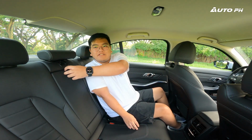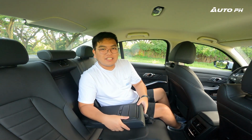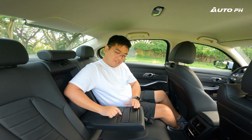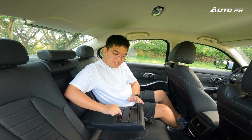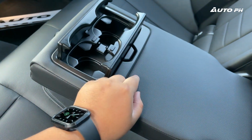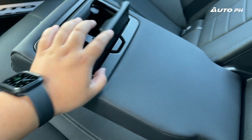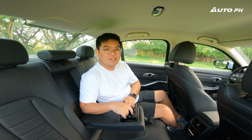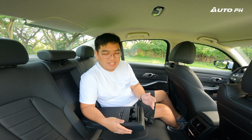Then of course, here we have a center armrest finally. So if I'm not mistaken, the previous one didn't have a center armrest. Now we do have it here, and it has 2 cup holders, although the cover for that is a bit flimsy. There, it didn't open, so only one side opened. Now it's open, so it's very flimsy. Actually, it feels very cheap. So I think they should maybe remove this instead. I'd rather have it completely open instead of having a cover, which feels cheap.